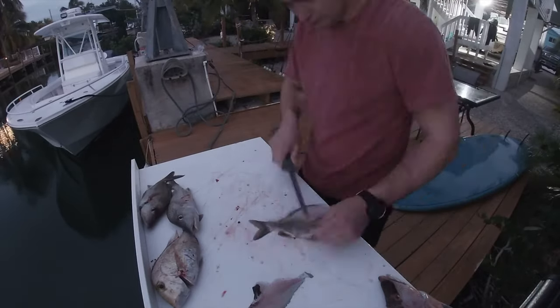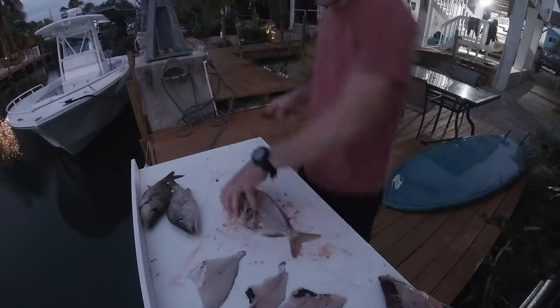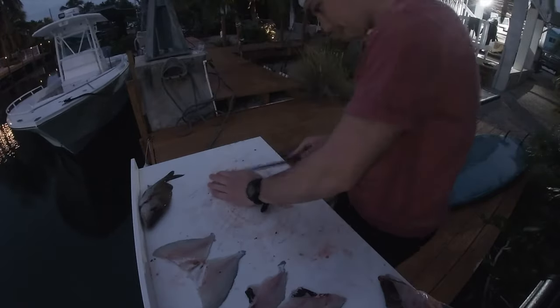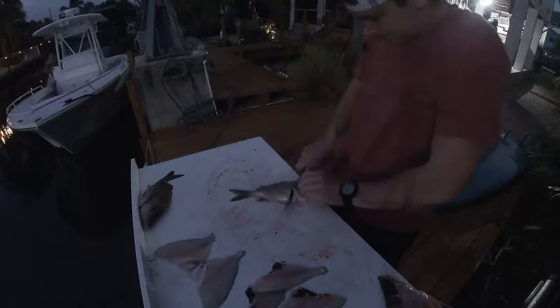These are actually French grunts, but a lot of people don't like them. They're considered to be trash fish in a lot of the inner circles, but these fish are actually absolutely delicious, and if you're ever down here, I would encourage you to try them.